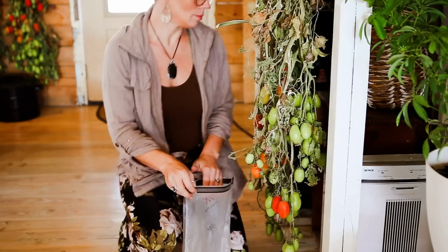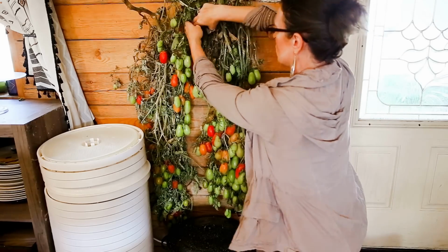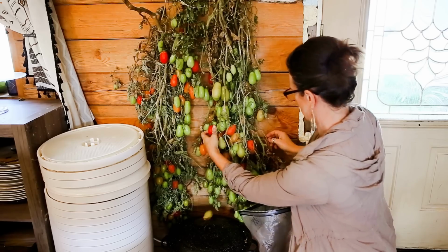If you've ever eaten true Neapolitan pizza at a Neapolitan pizza restaurant, you've probably had San Marzanos. They just make the most luxurious and delicious sauce.